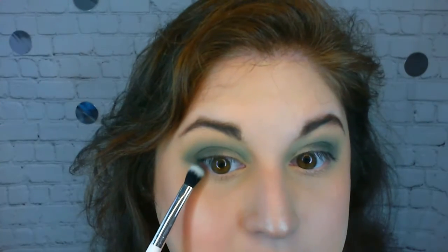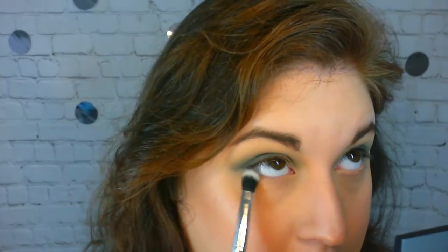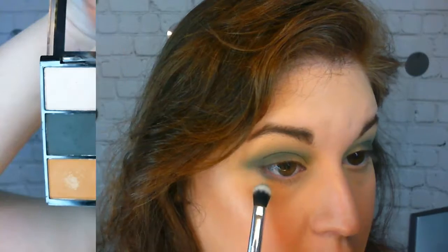And then very lightly go, I don't know if you guys can see that, very lightly on the bottom lash line.